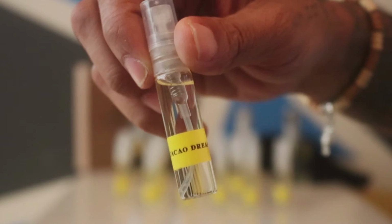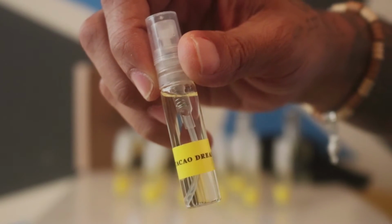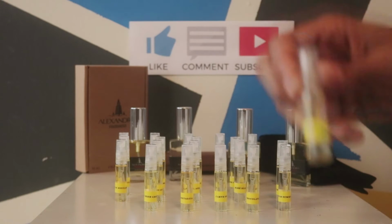I would most definitely recommend this for the colder weathers, for date nights, you guys. I gave this a 20 out of 10. It's just a great fragrance, and it's Cocoa Dreams, you guys. All right, coming in number 10.